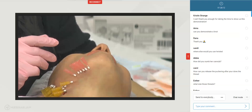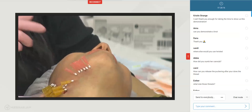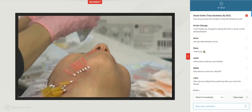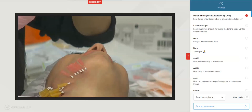What gauge of smooth threads are you using? Today I used 25s and 29s. I used 30s. Oh, let's start with the twists. We'll use a little bit of that twist. So these are the twist threads. And again, twist threads act like 0.05 of a filler.